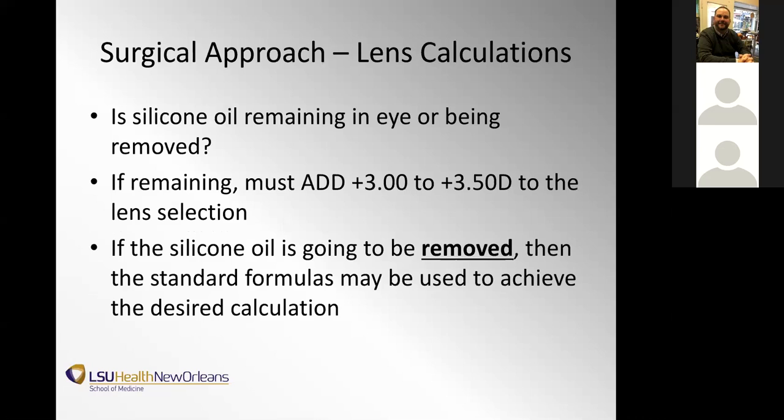So first things first, starting with the lens calculation, you've got to think, is the silicone oil remaining in the eye or is it being removed? If it's remaining, the most commonly used practice is to add +3 to +3.5 diopters to the lens selection. And this is after changing the biometry to a silicone oil eye. If it's going to be removed, then the standard formulas can be used to achieve the desired calculation. So this is an eye that just has silicone oil in the vitreous. This is the approach that you would take.